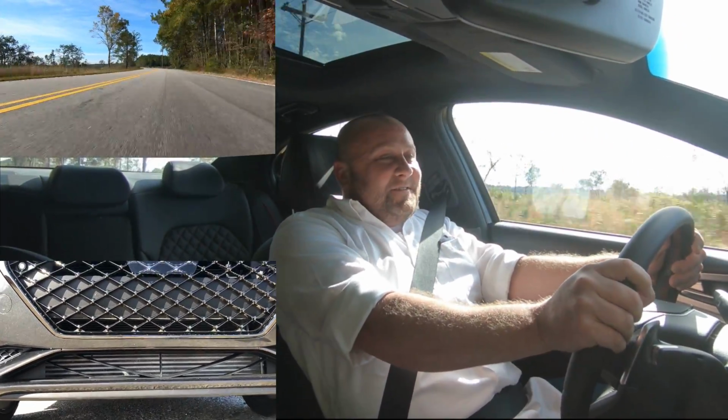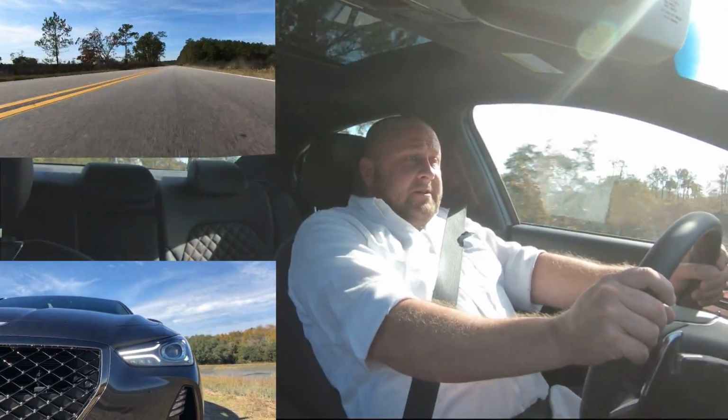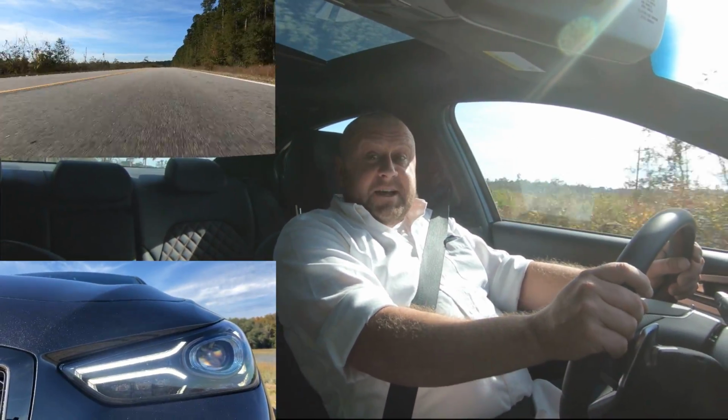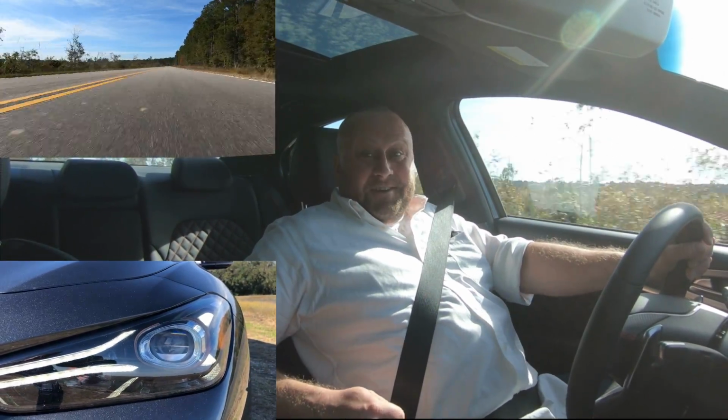Let's talk about what G70 competes with, how it is different than the 3 Series and the C-Class, and then talk about how it's different than its platform mate, the Kia Stinger. Okay, so it competes obviously in the premium midsize class of vehicles.